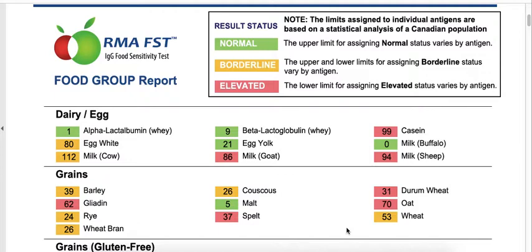Today talking about food sensitivity testing. So it is super controversial. However, I'll cover that probably in another video. Today I just want to talk to you about the test itself and what information it provides.